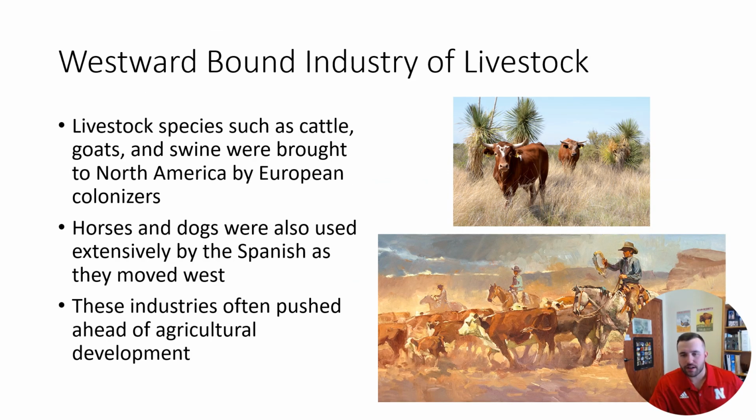As we move out of feedlots, we see this further distance between livestock and cropping systems. Livestock species such as cattle, goats, and swine were originally brought to North America by European colonists. Horses and dogs were also used pretty extensively by the Spaniards as they moved west as well. And because of this, these industries often pushed ahead of agricultural development as they were moving east to west.